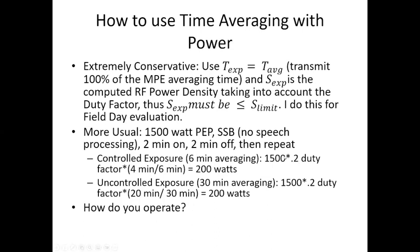Time of 0.2, I guess 0.2 is the SSB non-speech process duty factor. Then you go by the averaging factor, which is 4 minutes. You're transmitting for 4 minutes out of the 6. And that gives you 200 watts to use for your power.